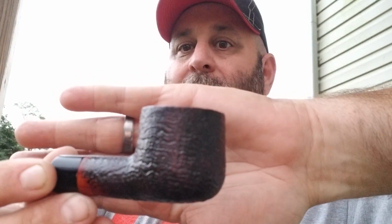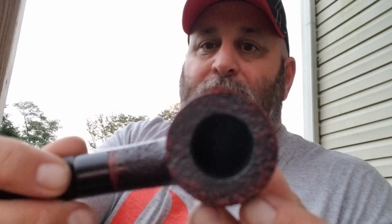It is a Svendborg. It's made in Denmark, and it's a beauty. Let's see if I can do this right. Look at that. That is totally redone, refurb, brand new stem on that. It is a 9mm. It is just a beautiful, beautiful pipe. Deep bowl, thick walls, easy for gripping, and I'm really excited about it, so I wanted to share it with y'all.